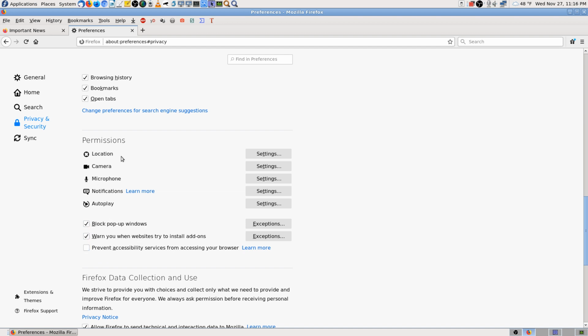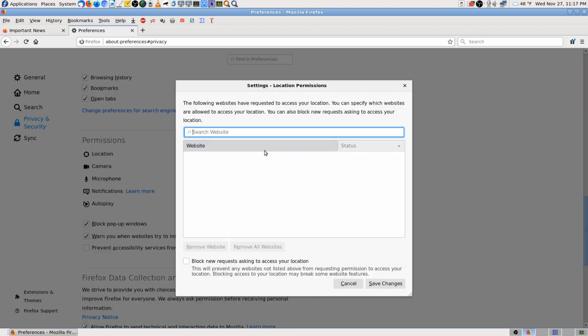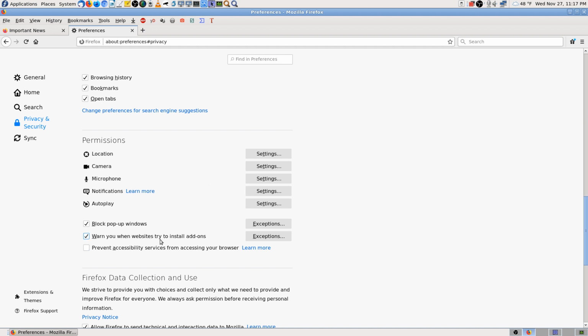You'll break things from not working, especially if you do any chatting with your camera and microphone. Let's just look at that one. Location. Block new requests asking to access your location. You know what? I hate that. Well, I don't want to block them all. There's some sites that won't work without it that I do use. If they ask, I can say yes or no. So I'm going to leave it like that. Camera. Yeah. They're all going to ask, as long as it's going to ask.